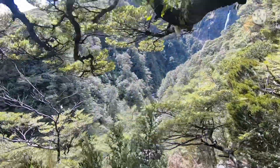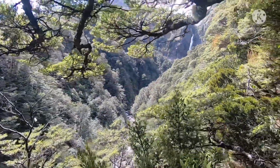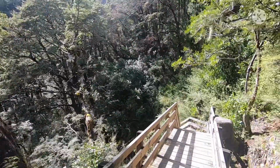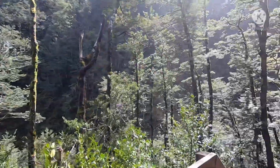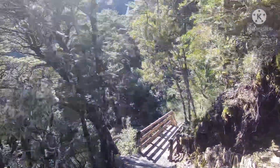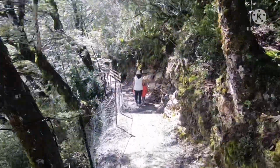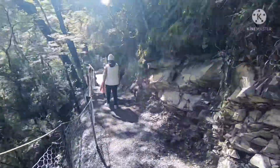Along the track you can have a glimpse of the waterfall, that's like an inspiration for you if you're walking on this track. Even if you cannot see anything, on this track you can still see the waterfall and can hear the waterfall as well while walking. Yeah, there are some steep steps along the way. And we are almost there now. The track is nicely maintained by the Department of Conservation.